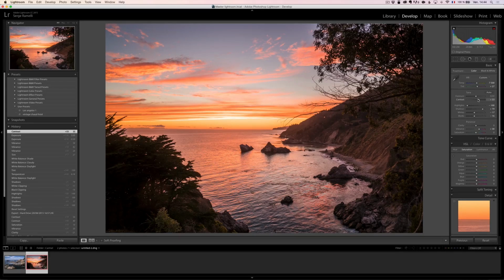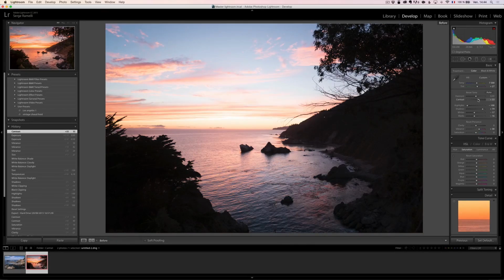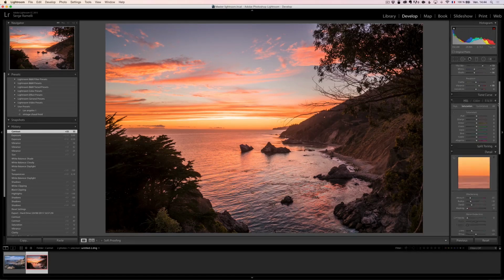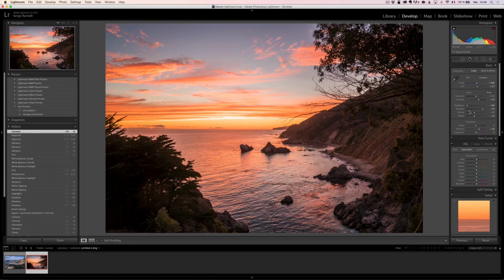And so if you want to see the before and after, you just press the backslash key on your keyboard and it gives you the before and the after. It's not my favorite photo, but it's a cool photo and I want to show it to you. So that's the basic panel of Lightroom. We're going to tackle some more of these panels in the next photos, but that's it.